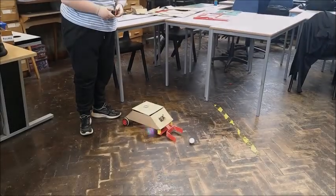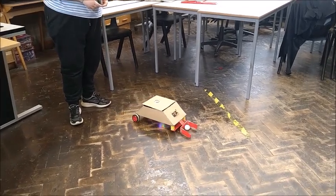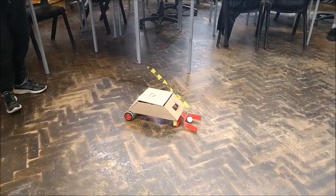Everyone said how much fun they'd had and how quickly time had passed, and they'd love to spend more time making cool things with microbits.